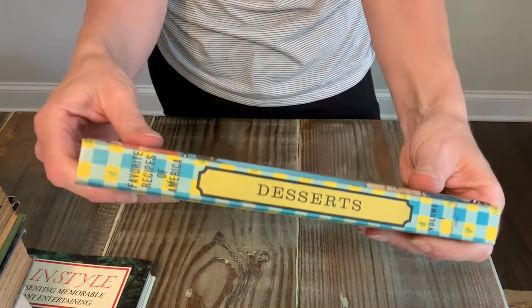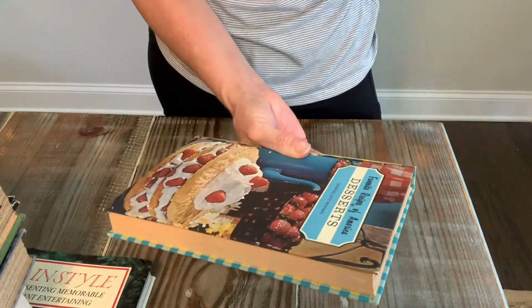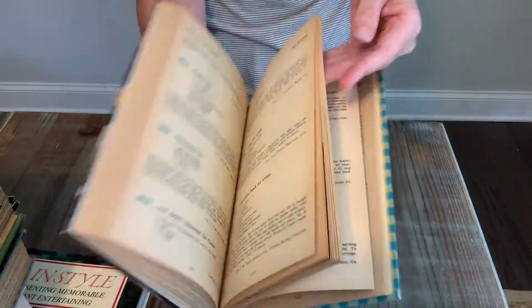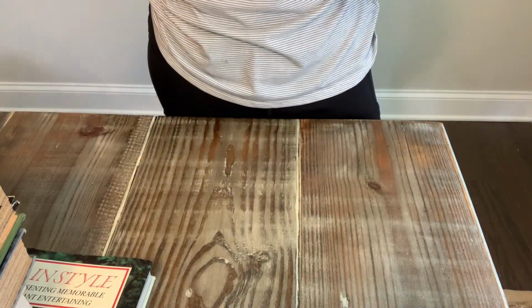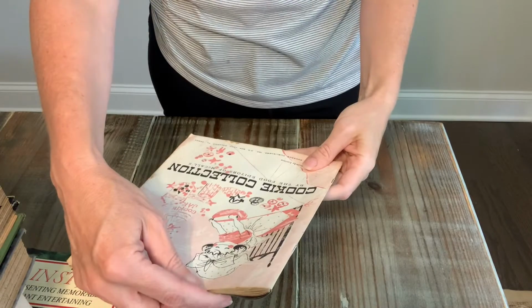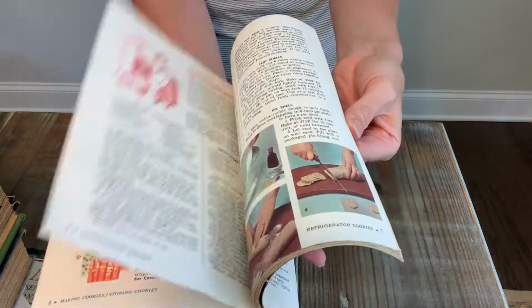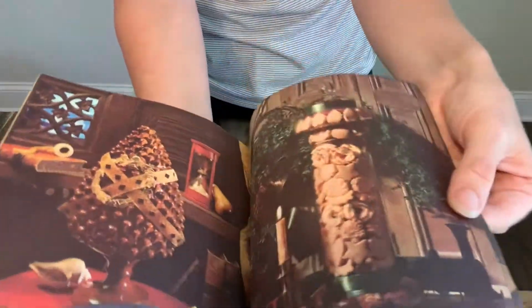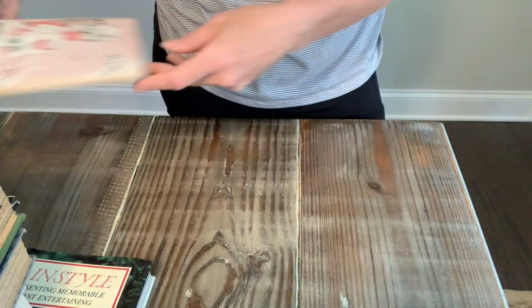Speaking of yellow, this one has some yellow in it. This is a very popular vintage cookbook. This is the Favorite Recipes of America Desserts Cookbook. I love finding these. I just love the checkerboard pattern on the spine, and this one is in really good condition. This one is a paperback. It's called McCall's Cookie Collection by the food editors of McCall's. It looks really good. And look at the fun illustrations, the color illustrations in these. Isn't that neat? And there's the back. Really nice. I was happy to find that one.